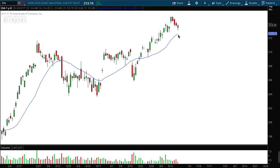Now, this blue line, again, is the 20-period moving average. I think the Dow is going to move just a little bit lower to test that as a support level and then rally with the rest of the market, as I just explained in the Russell 2000. This area right here, which is the high, is going to be the resistance point. And so that is my forecast for next week, a slight drop early in the week to be followed with a slight rally to test resistance.